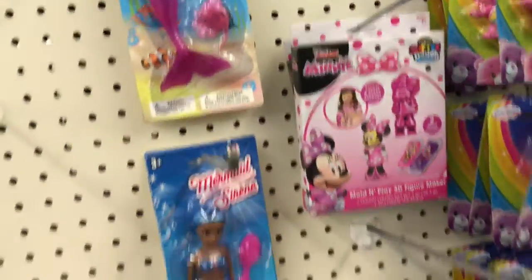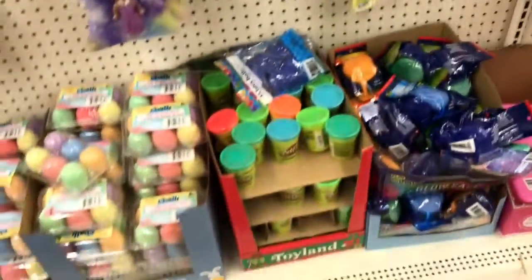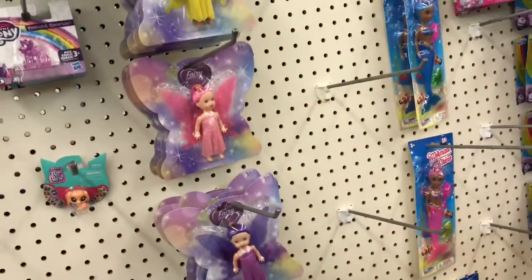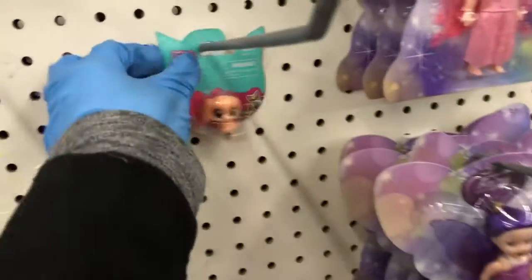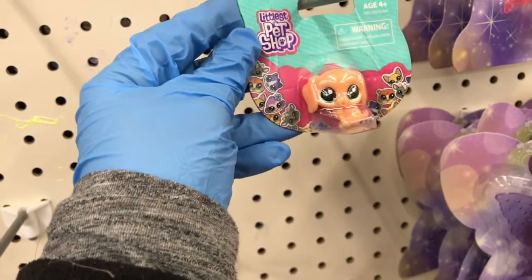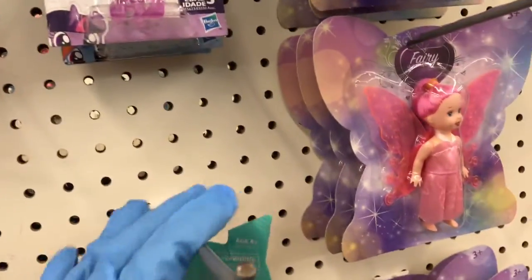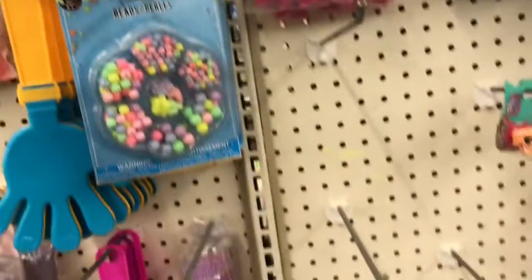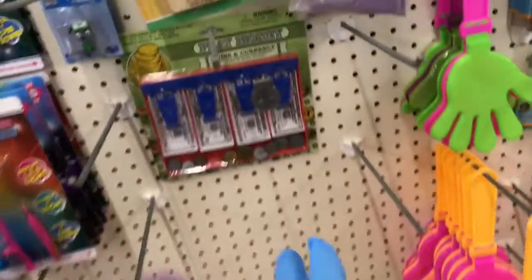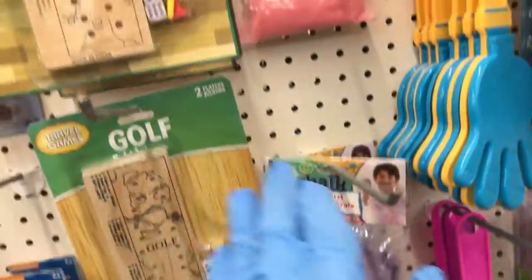Okay, some more mermaid dolls. They have the Play-Doh, and then they have the chalk. Some more fairy dolls. I don't think I've seen this. Look how tiny this is. Okay, Pet Shop. My Little Pet Shop. My Little Pony right here. Then you have your beads. You have some more Play-Doh along the bottom, and I love this game right here with the money. I think that's so cute.